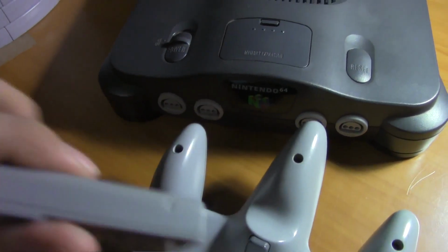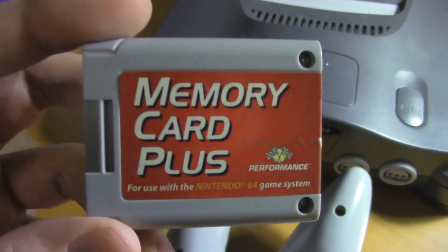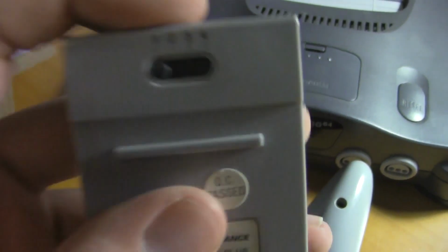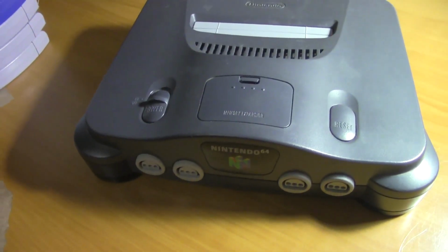Hang on. Get this out of the way. Yeah, this one is not stock. It's got this little switch thing, so it's basically 4 memory cards in one, I believe. So, got that. Alright, so let's move on to the games.